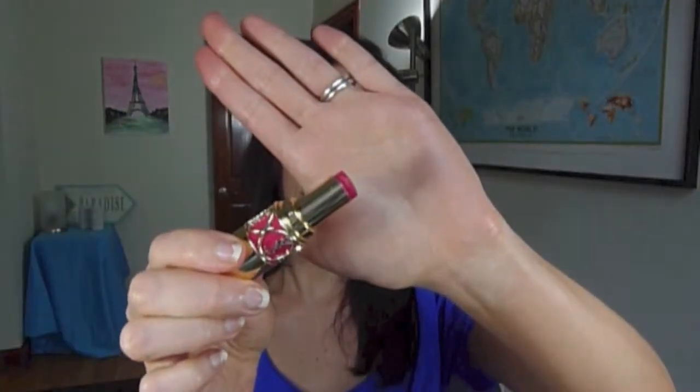My last makeup product is the lipstick I'm wearing, and it is YSL Rouge Volupte. The color is not here. I think these have numbers, not colors, and the exact info will be in my down bar below, so please click on that. But yep, it's preposterously expensive, but I was in the mood to treat myself a couple months ago, and you know what?